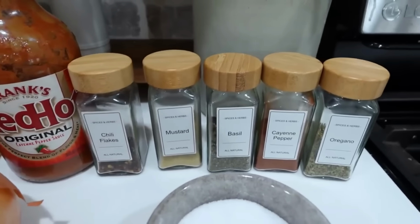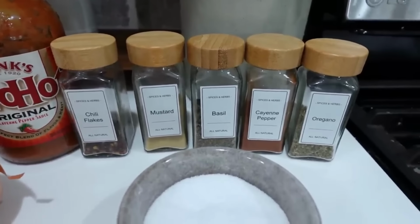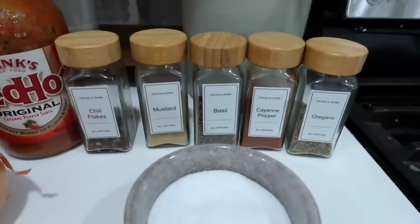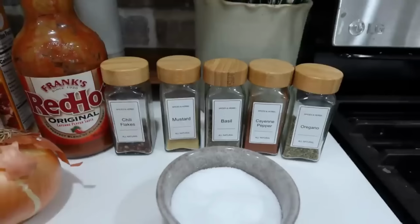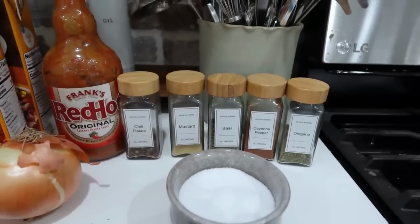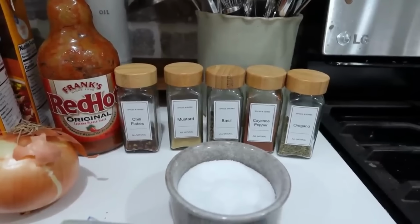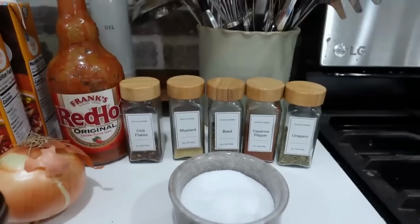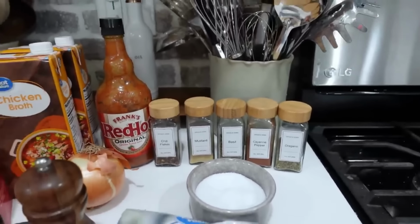And these are the seasonings that you're going to need: chili flakes, mustard, basil, cayenne pepper, and oregano. You could omit the chili flakes and the cayenne pepper, and that would be fine. If you feel like this is too much spice between the hot sauce, the chili flakes, and the cayenne pepper, just go with the cayenne pepper. That gives it a little bit of a bite, but it doesn't give too much spice. But I promise that really does add to the depth of the flavor in this soup.